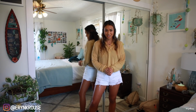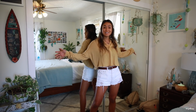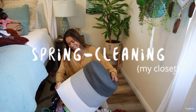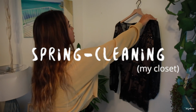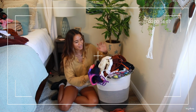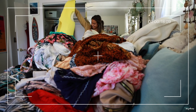Today we are undertaking quite a task and we're going to organize the closet behind me. Why is there so much stuff? There's a lot going on. No girl should ever have this many swimsuits. What do I even do with this?